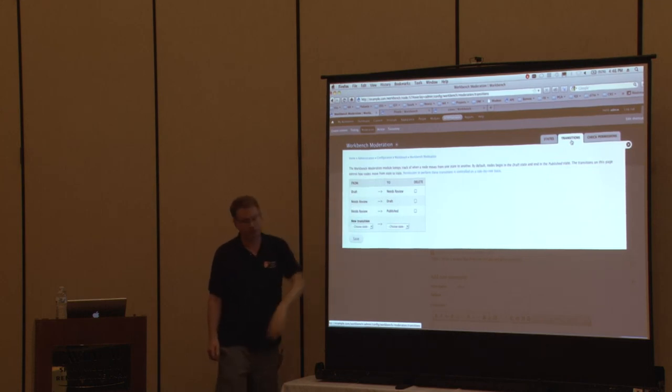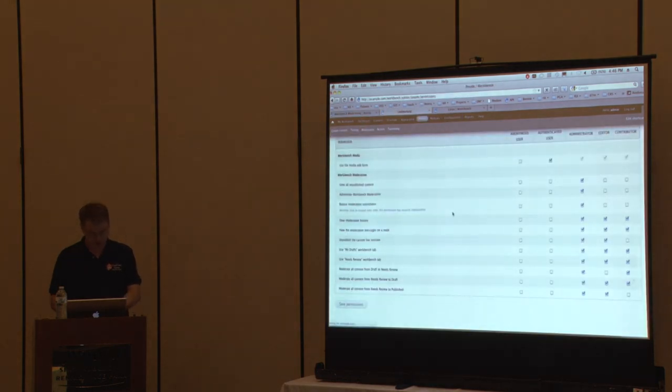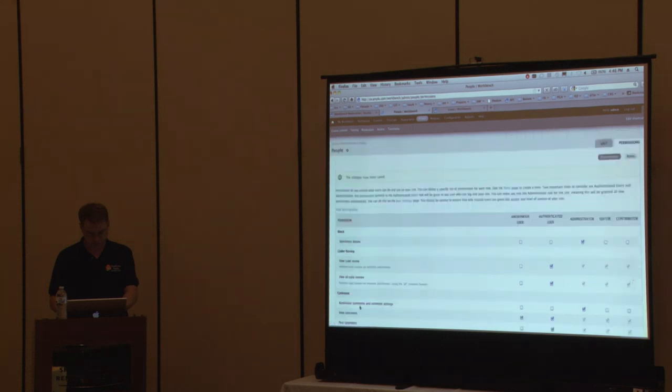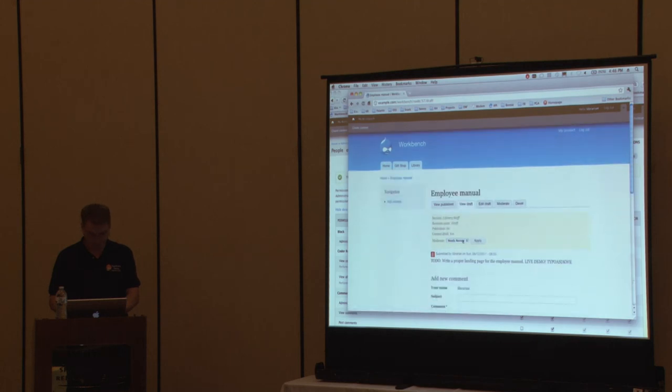You could have a state, let's make one, sure, what the heck. We'll make a state that says you can move from draft to published, because we want you to break things. All right. Moderate from draft to published, and that was a contributor. Sure, what the heck. All right. So now when I go back here to view this draft, oh, look, I can make it go live right now.